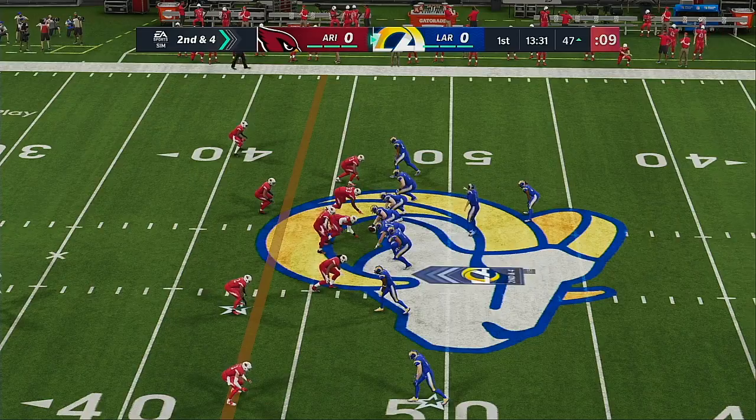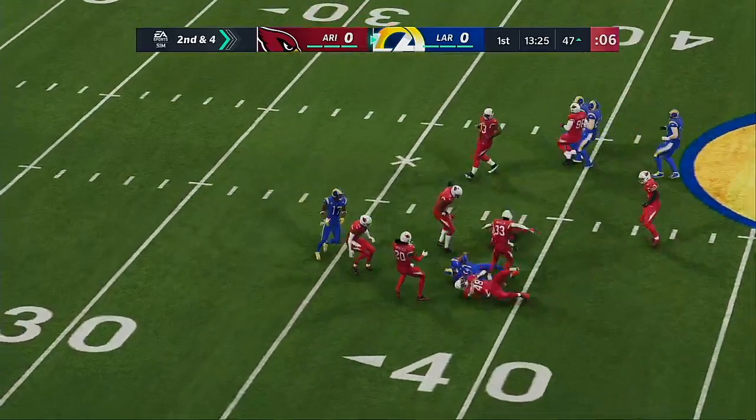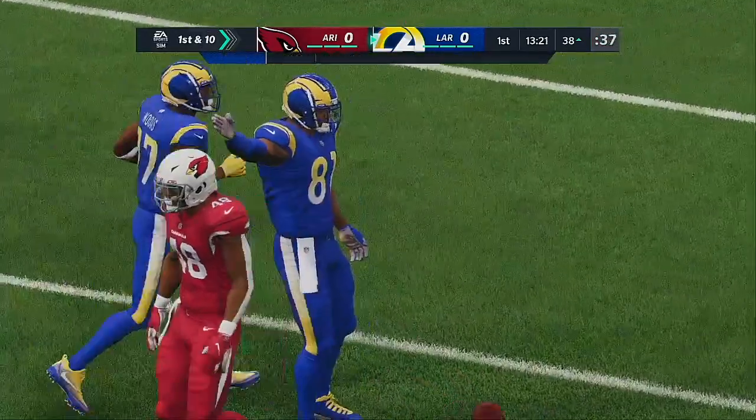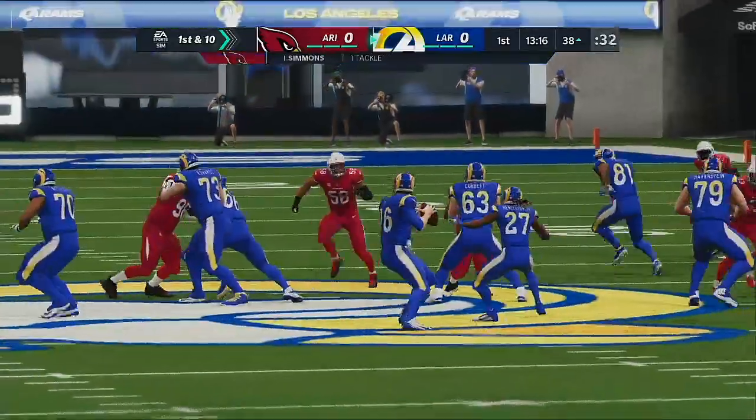Six yards was the pickup on the last completion, so here's second and four. Again, Goff. That's caught by his tight end, Gerald Everett. And the stop here will come at the 38-yard line. Nine yards to pick up there, and it's a first down.